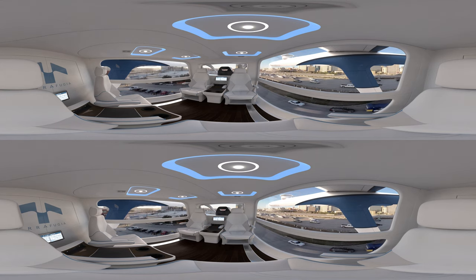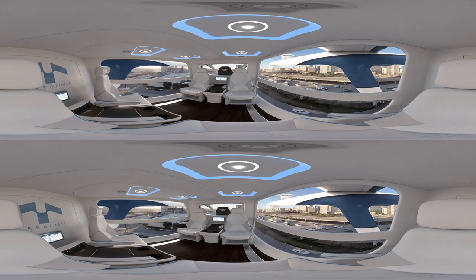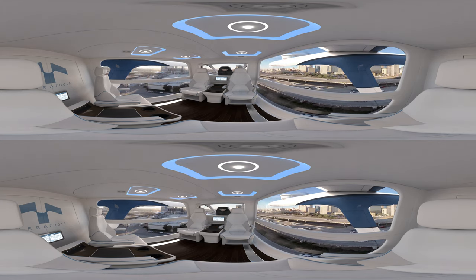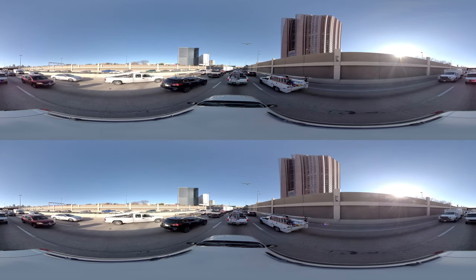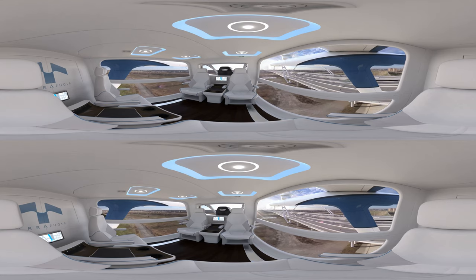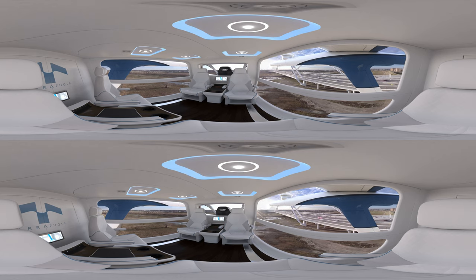Take a look outside your window. The TF2 is engineered to travel up to 140 miles per hour, soaring over inner-city gridlock. Our multi-purpose vehicles will be more and more commonplace in the next 5 to 10 years. Terrafugia is working diligently to make the TF2 a common solution for daily commuters.